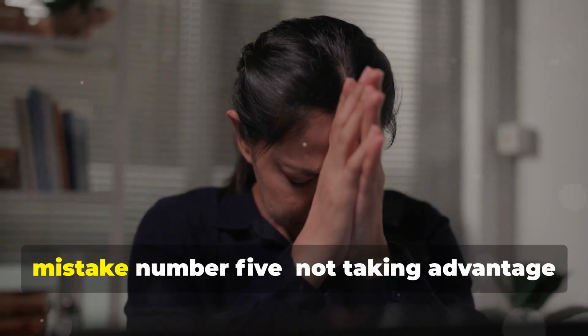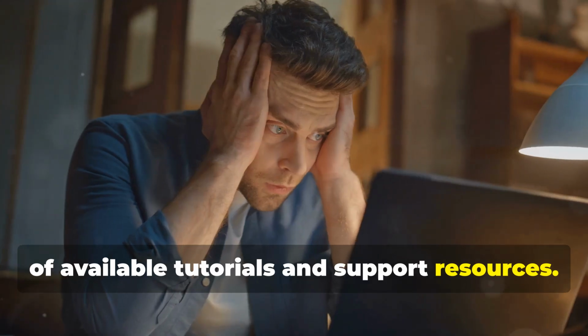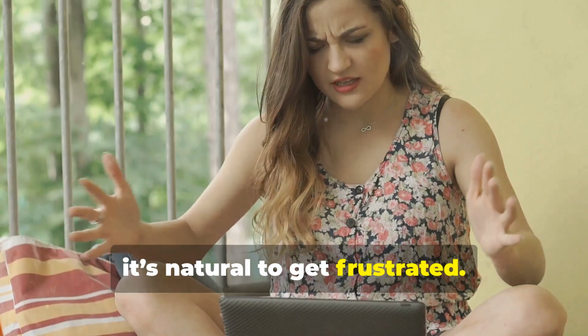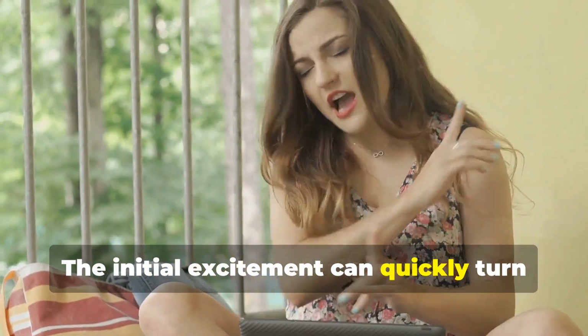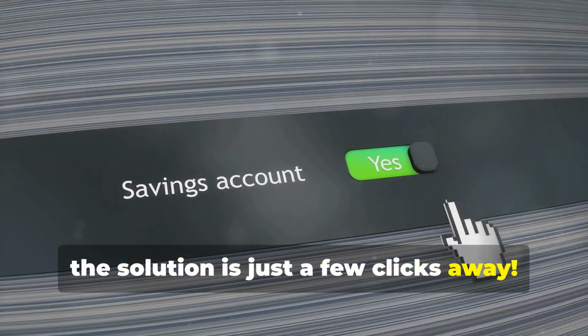And finally, mistake number 5, not taking advantage of available tutorials and support resources. When we're learning something new, it's natural to get frustrated. It's easy to feel overwhelmed when faced with unfamiliar technology or software. The initial excitement can quickly turn into confusion and stress, but often the solution is just a few clicks away.